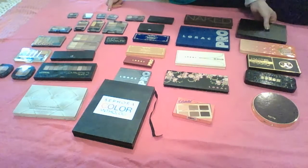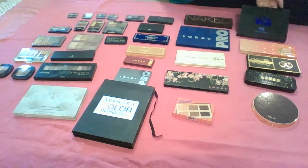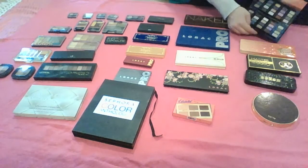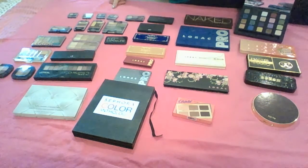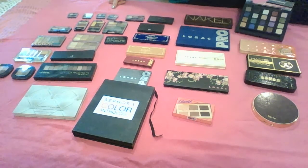Then I've got the Urban Decay XX Vice LTD Reloaded. This came out in 2016 Christmas. Is that right? No, excuse me, 2015 Christmas. And my Ulta actually won a contest for selling Urban Decay, so we got this palette for free as the prize, and I don't use it.